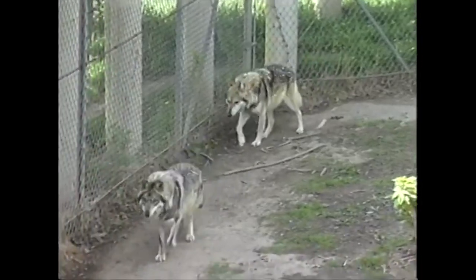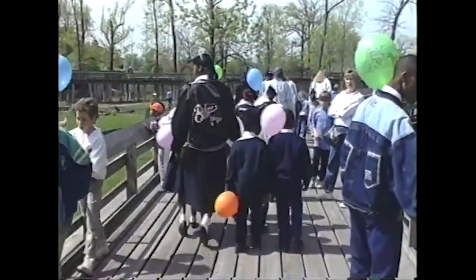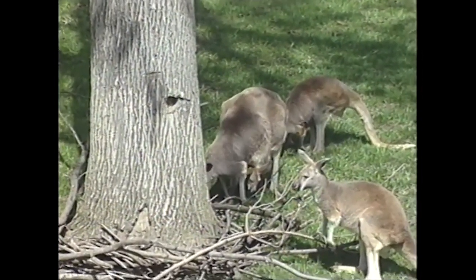Later on in 1947 it became a children's zoo. Then in 1980, the zoo was overhauled and given a new design that would allow guests to be able to walk on raised wooden walkways.